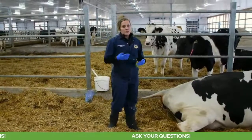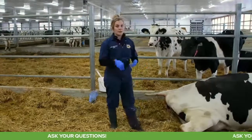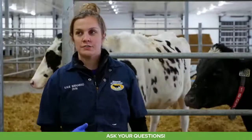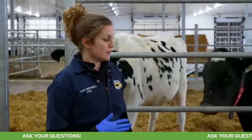You never want to forget to check the udder in any cow. A toxic mastitis can keep any cow down, and it doesn't matter if she's fresh or just a bit or dry. Because she's a dry cow, we don't want to strip out any treatment that is in her, so we're going to move forward to checking the lungs and the heart.